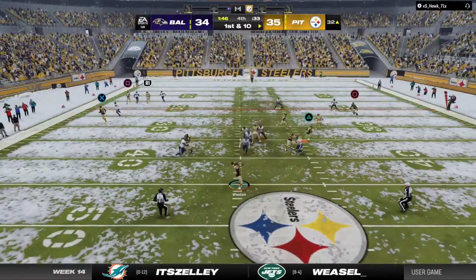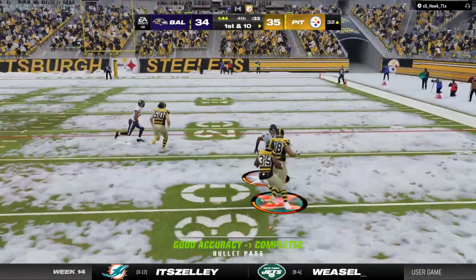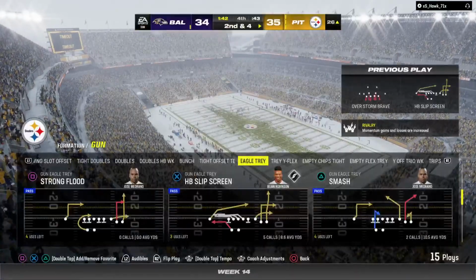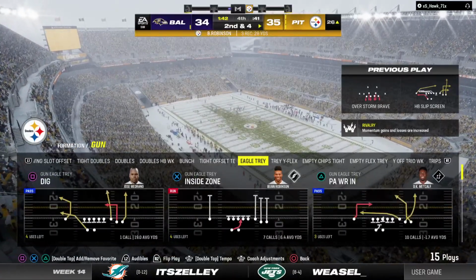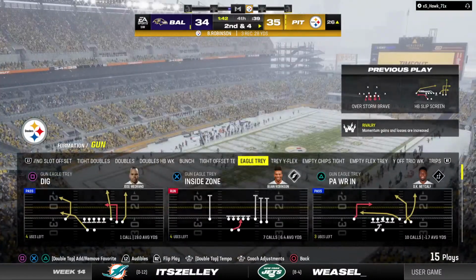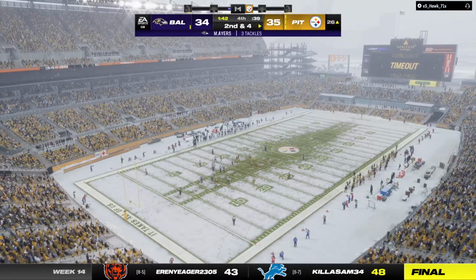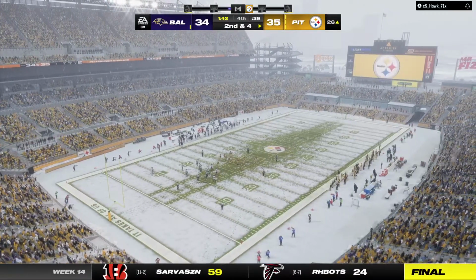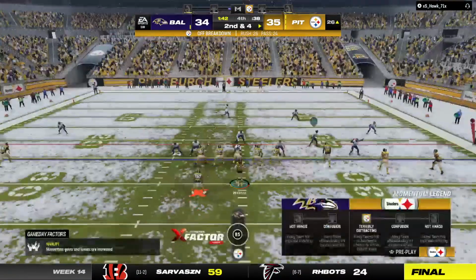Looking to throw. Weston. Here's a screen for Robinson. And he'll go down at the 26 following a gain of 6. The Ravens going to use the second of their timeouts as they'll head to the sideline and talk over what to do next. 2nd down and 4.